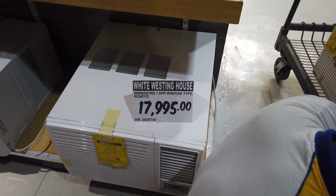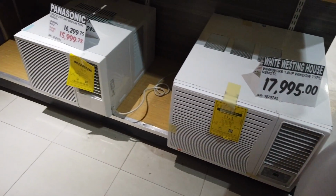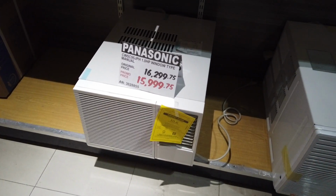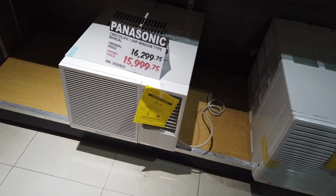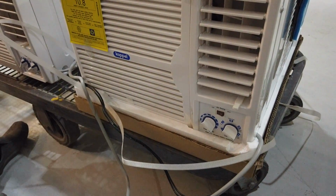So that's the white Westinghouse 1 horsepower, 18,000 pesos. And this is the Panasonic 1 horsepower manual, 16,000 pesos. So we're testing the first aircon. It works and it's cool.